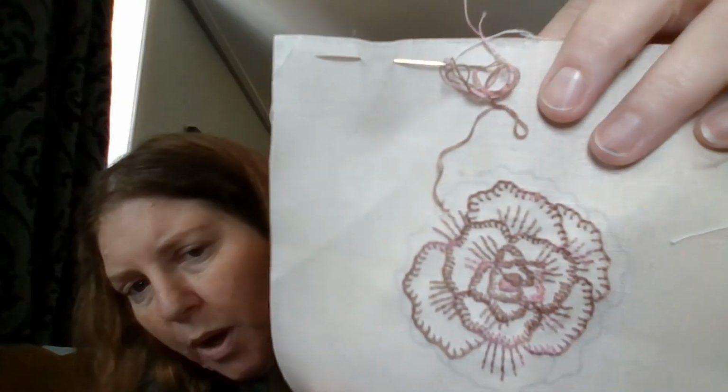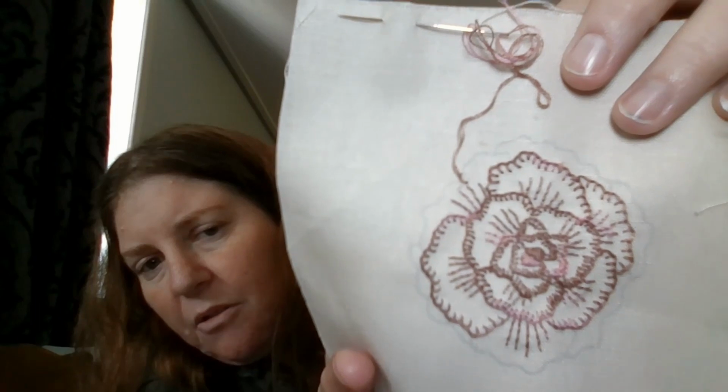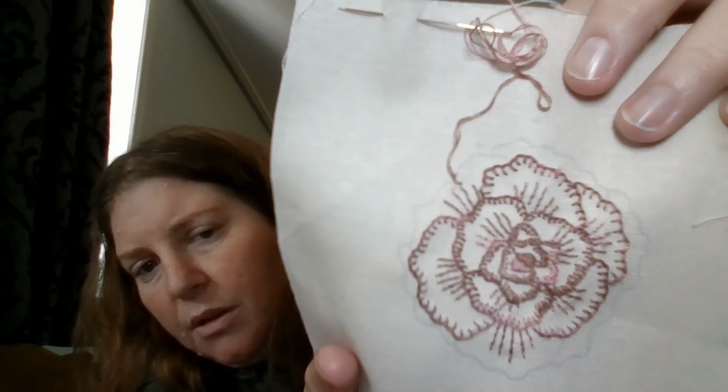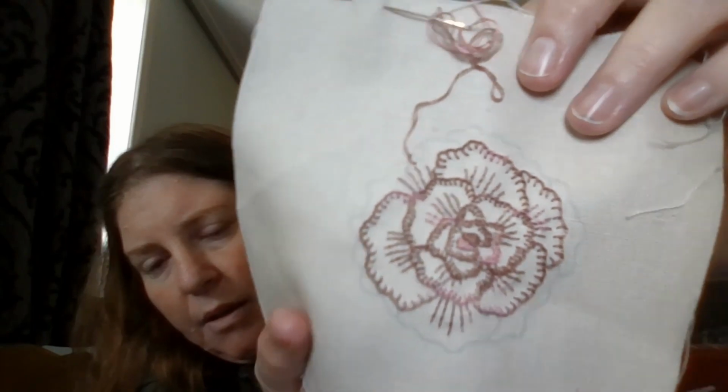So this is a rose one. I've been using the Damask Rose, and I'm almost done on that one. It's looking really pretty. I only do these if I'm sitting waiting for the kids. They're really good because I have them in this tiny little package. This is a pattern by Anila Hoey.